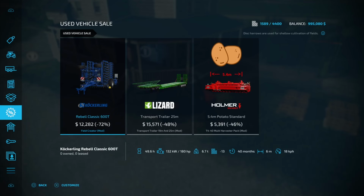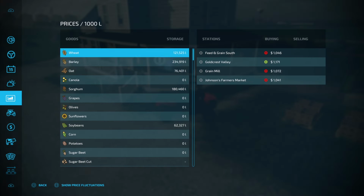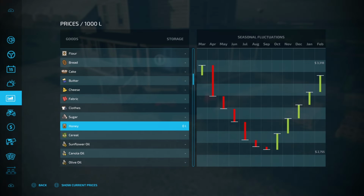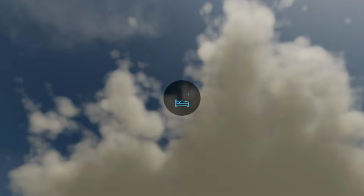Okay, so February, let's check our cropping calendar. So we can plant cotton, but we're not going to. Harvest season's not until July, so we've still got a fair ways to go before we can get any of that stuff up. Honey, I think, is in March for sale, so let's have a look at that. If I can remember where to find it. Yep, so we've got one more month to sleep, so let's go ahead and do that. And then we'll go sell the honey.